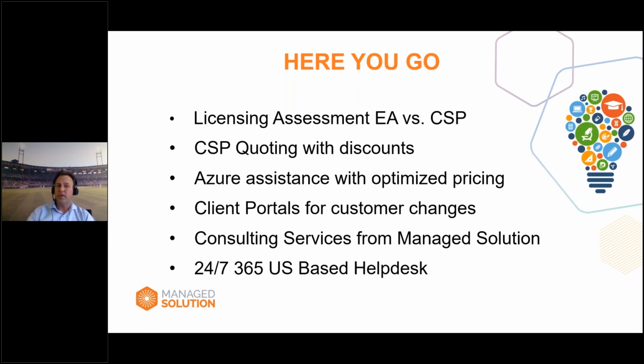Azure assistance, optimizing pricing. There's a lot of people who have made that leap of faith all the way into Azure and other clouds. And frankly, it's worth it to look at and right size and figure out what you should or should not do. And sometimes, because people like the pay-as-you-go model, because remember, Azure is a utility, you should be paying for what you use. They like having it under CSP.